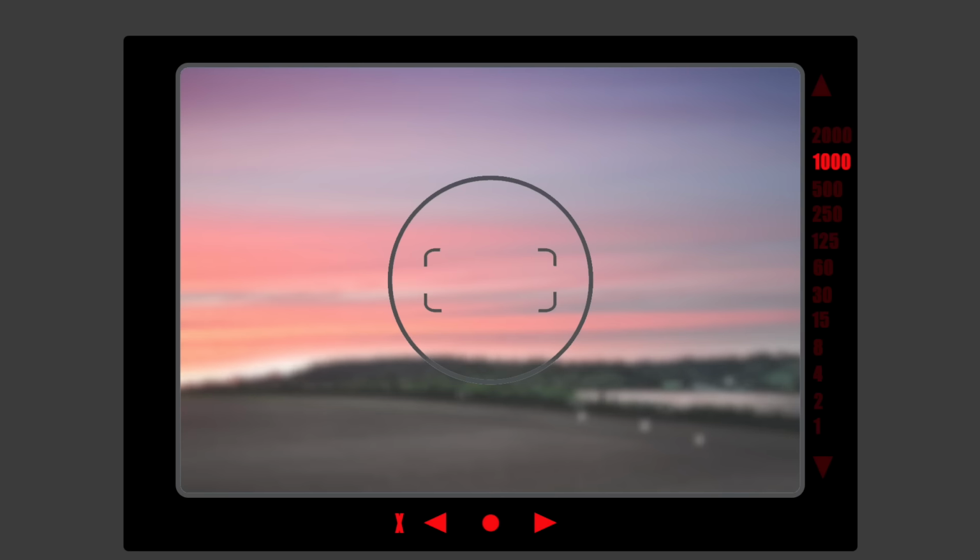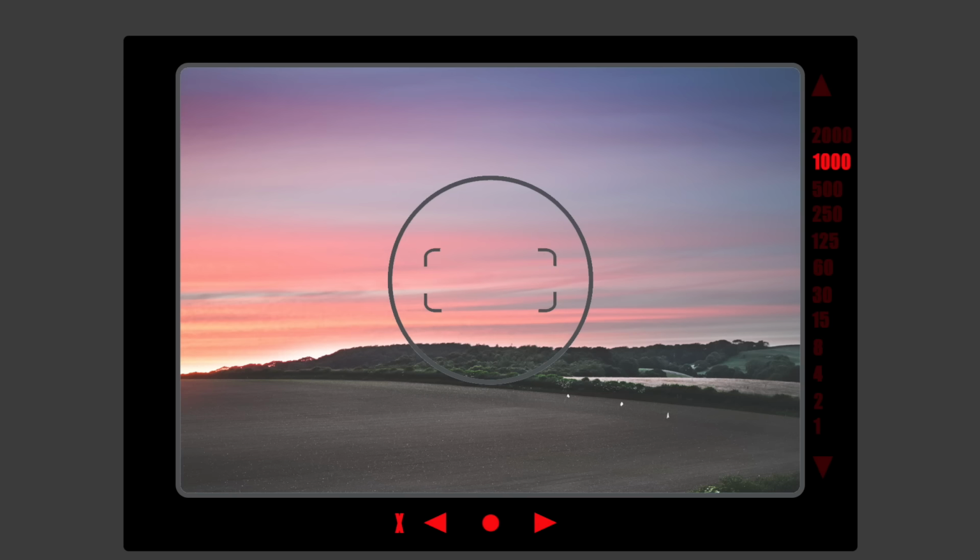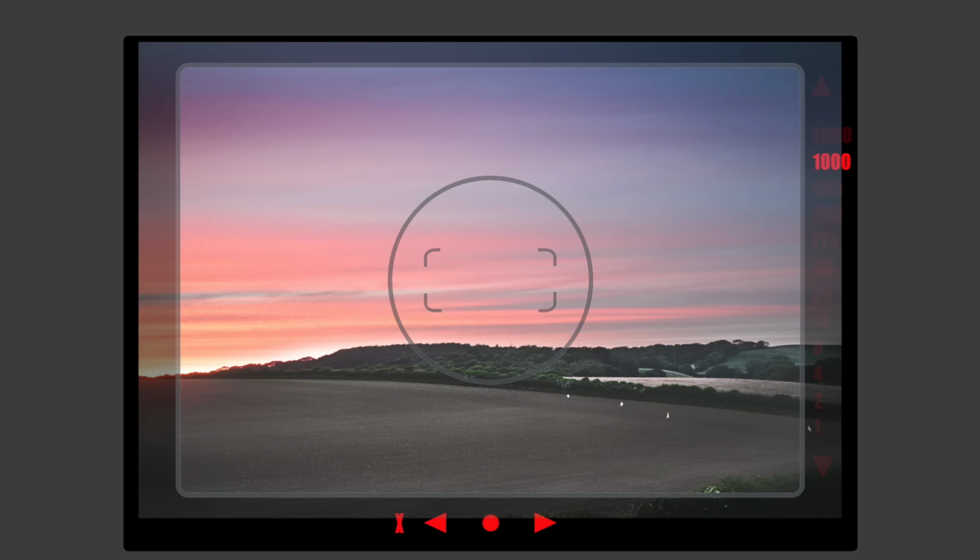But there's only 3 downsides to this camera that I can think of, and that is it hasn't got any depth of field preview. So if you're wondering what your depth of field's looking like, you've got to guess it. There's no depth of field preview on here. It's also not a 100% viewfinder, it's 92%. So when you're looking through the viewfinder, what you're actually seeing is only 92% of the scene. The other 8% will come out in the negative, what you can't see around the edges.